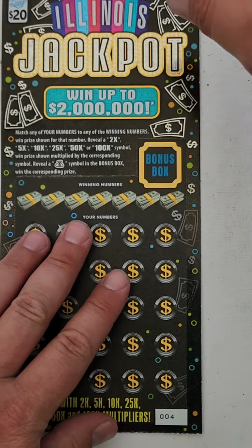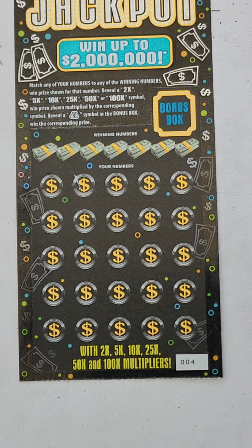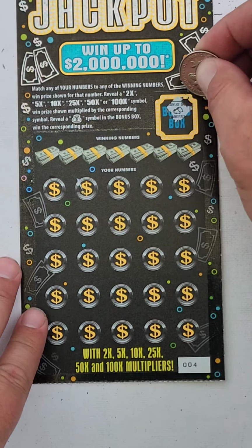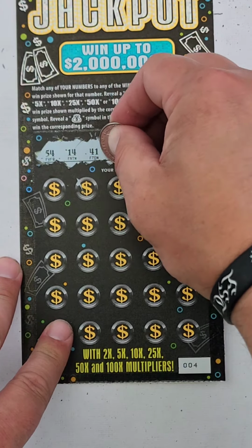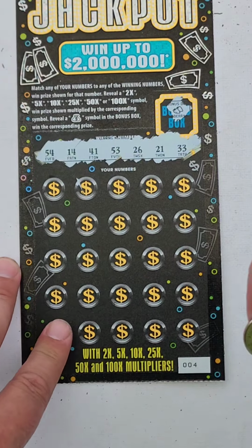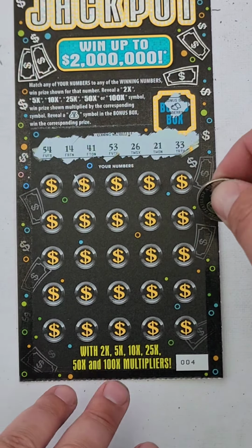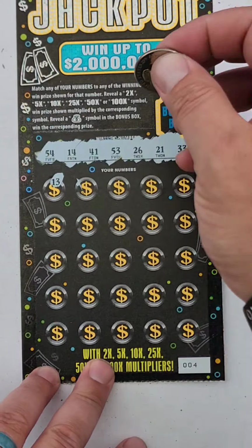One more of those to go. We got ticket number 4 on that one. Same rules as the other ticket. And if we have a money bag, let's see. Strawberry. Alright, what are our numbers on this one? Looking for a 14, 21, 26, 33, 41, 53, 54. Let's see if we get a multiplier. That'd be kind of cool. 13.